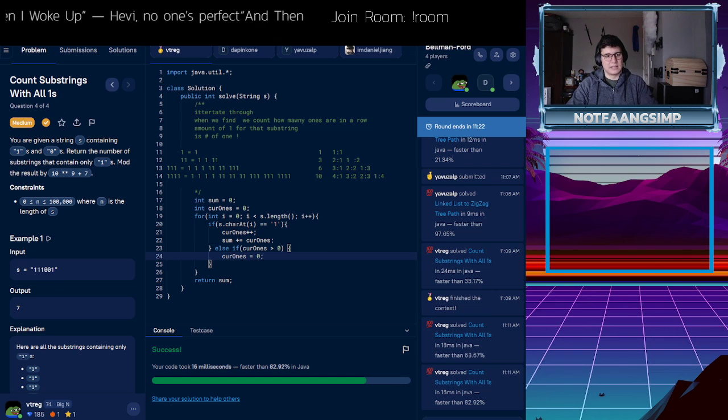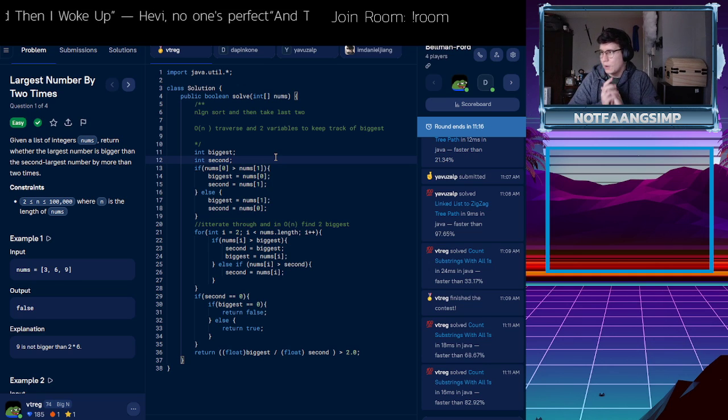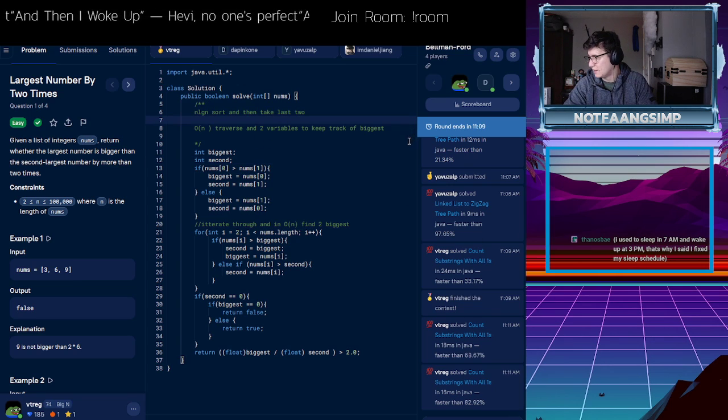to studying this time complexity. So for this question, there's obviously a O of n log n time solution where we just sort the list and take the last two elements.